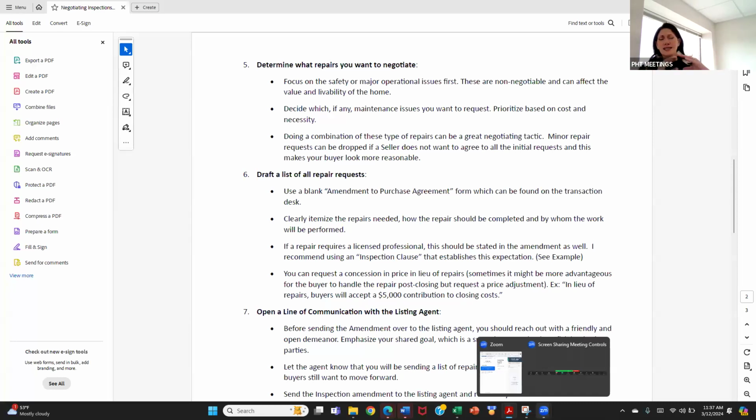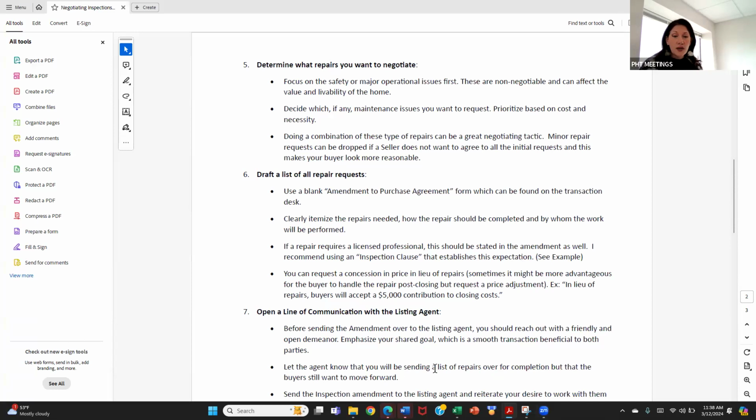How I write, I have a clause that goes in at the end, and I put my repairs between my opening line, and at the end I say that by signing below, seller agrees to complete all repairs, and buyer agrees to remove the inspection contingency and move forward with the purchase of the property. When it comes to language like cancellation, I agree with Sam. I think that can just rub sellers the wrong way if you're very in your face. So be mindful of the language you use when you're writing that up. You can request concessions in price in lieu of repairs.